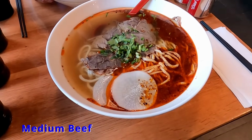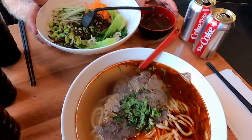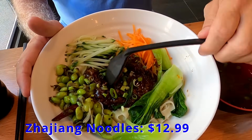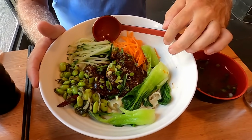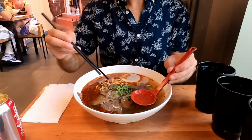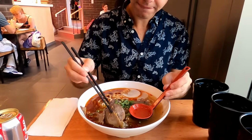Mike got the medium beef lanzhou noodles with number 3 size noodles and medium spice. And I had the zhazhang noodles with number 5 size noodles, carrots, cucumbers, peanuts, edamame, bok choy, and a tasty homemade pork sauce. Both of these flavorful dishes came in humongous bowls and had huge portions.